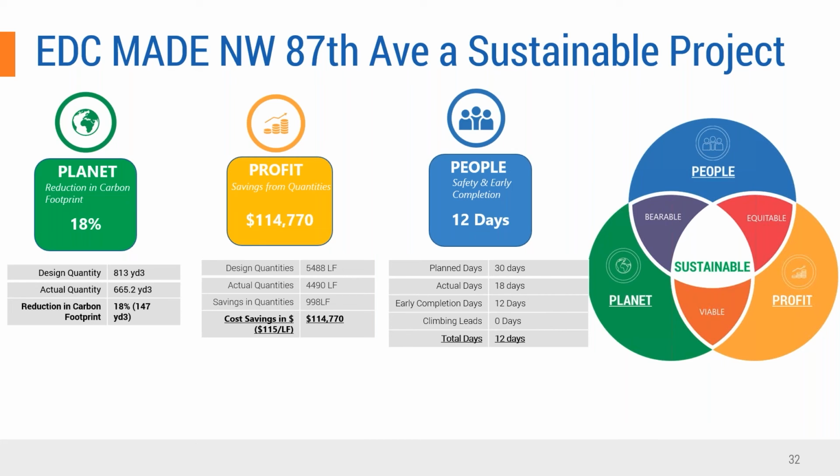The planned construction was 30 days, but actual construction took place in 18 days because we could drive something like 26 piles in a given day. Every pile was tested for every blow, right? So we had an early completion of 12 days. The real cost savings come from operational costs. If you look at the pile driving, the contractor had $115 per linear foot, which includes his casting costs, transportation costs, and your installation or driving costs.